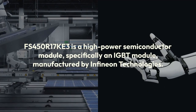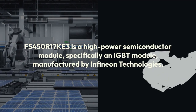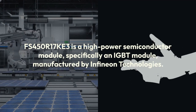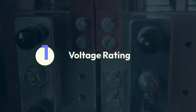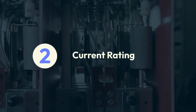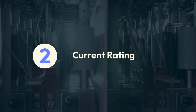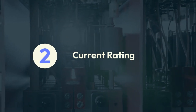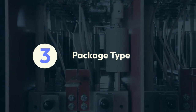FS450R17KE3 is a high-power semiconductor module, specifically an IGBT, insulated gate bipolar transistor module, manufactured by Infineon Technologies. Here's a concise summary. Voltage rating: 1700 V. Current rating: 450 A. Package type: IGBT module.